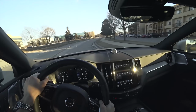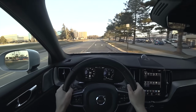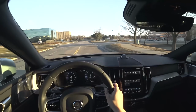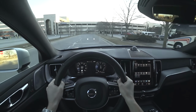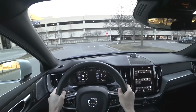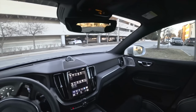I've gotten a lot of compliments on this car too. People love the way this looks. It's new, it's fresh. I think it's probably one of the best looking SUVs on the road today. Proportions are just perfect. And this is a really nice spec as well. This is probably personally how I would spec it.